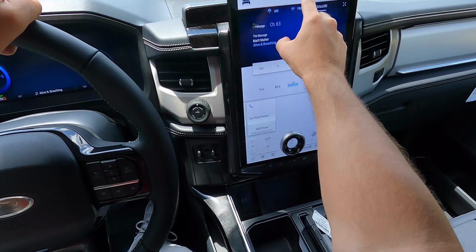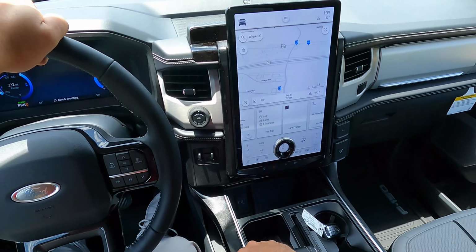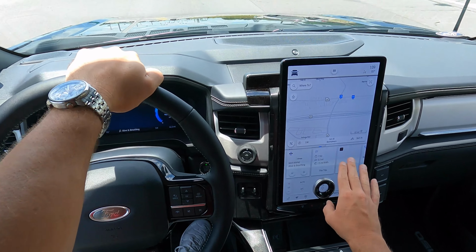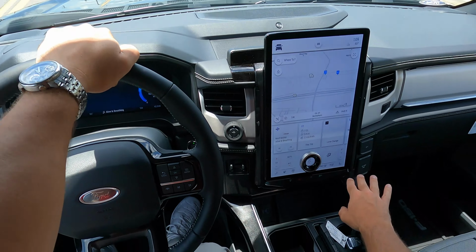You hit this button here, it's essentially your home button, gives you all of your information. We'll go straight to nav to showcase that. So it still does not take up the full screen. You still have your important hot buttons down here at the bottom via radio, total trip duration, and then all your air controls are down here at the bottom.